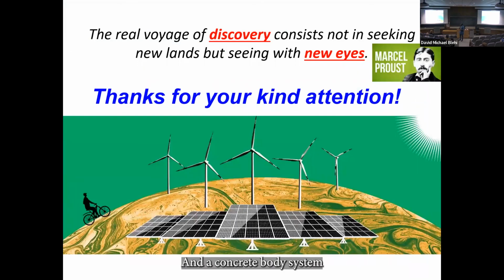And I'll conclude with this statement: the real voyage of discovery is not seeking new lands, but seeking with new eyes. And that is where modeling comes in, to be the new eye to see what experiment may not be able to see.